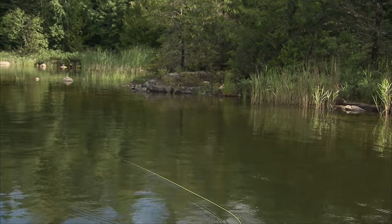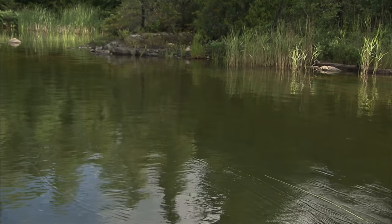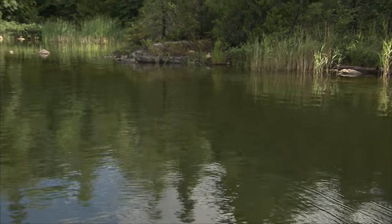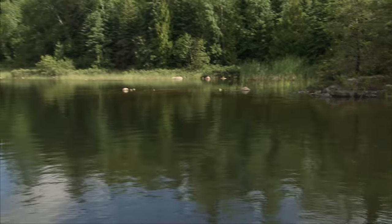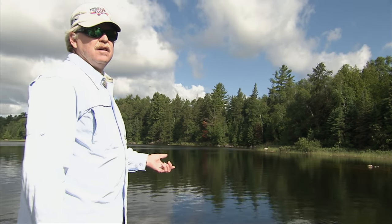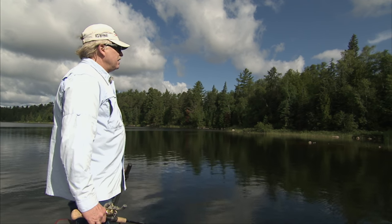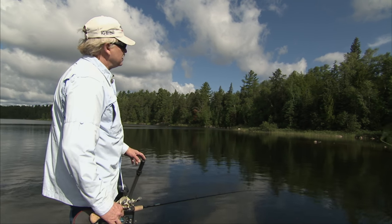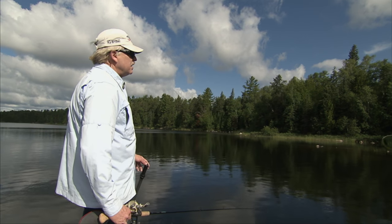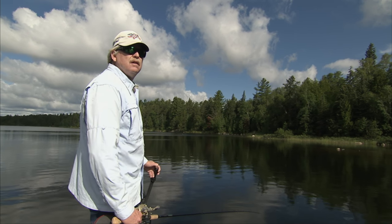The other thing too is that the reason there are so many fish here and so many big fish is because you can't put your own boat in here. The only way to get here is by float plane. So the pressure on these fish is almost zero, and they're allowed to grow to their potential.